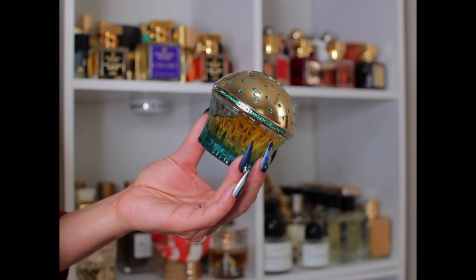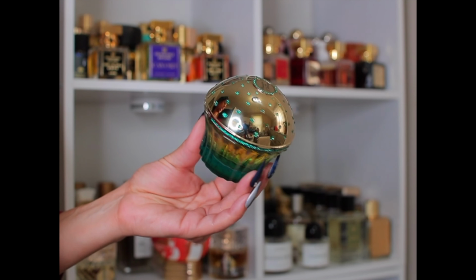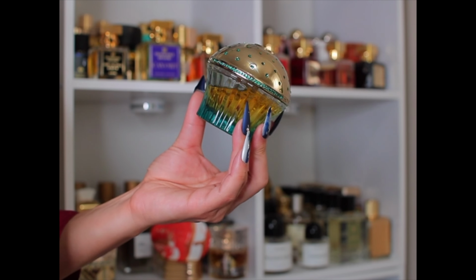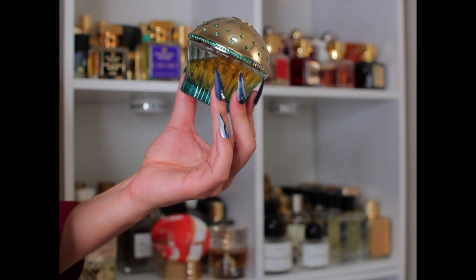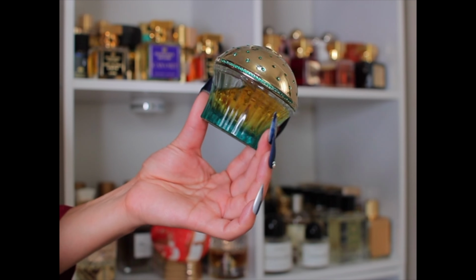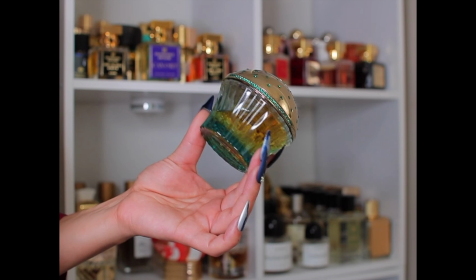It's so sexy to me. I think it's a great date night scent. I think it's great for all year round. It definitely shines in the cooler weather like fall or spring. You could definitely wear it for a summer night. I've worn it in the winter time when it was cold and it did the job.